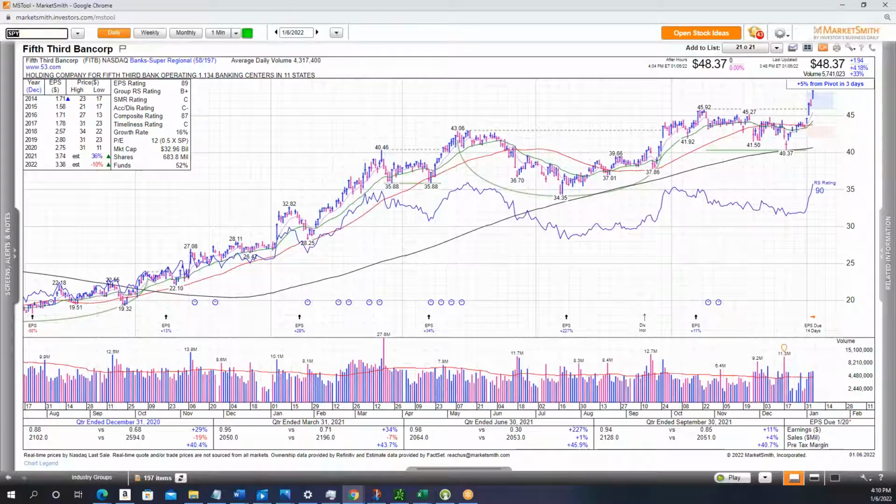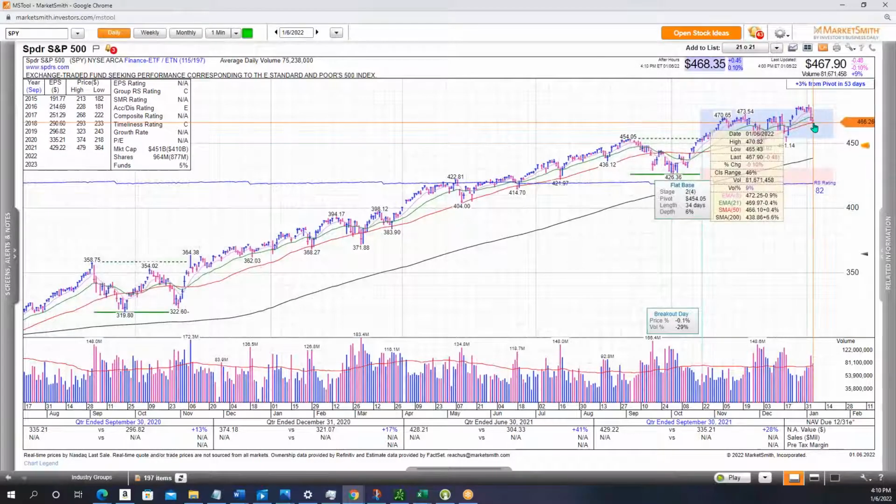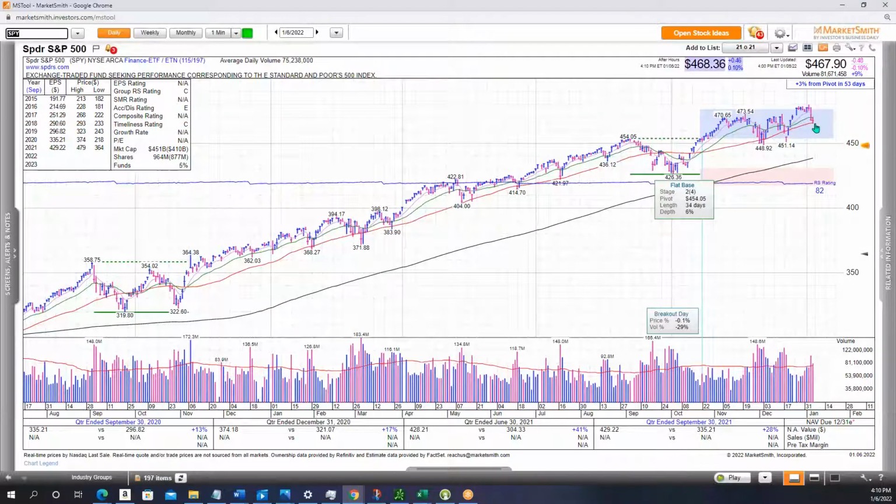But let's go to the S&P first here, SPY. As you can see, like I said, bouncing off of the 50 here. The low of the day on the SPY is going to be roughly 465.50, but bouncing off the 50, but not able to get above the 21. We will see what happens tomorrow.